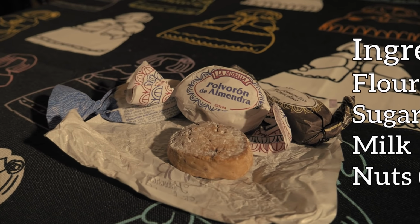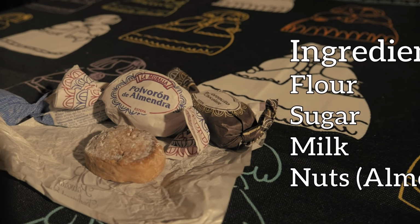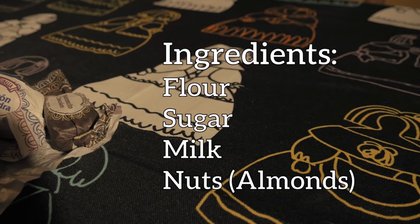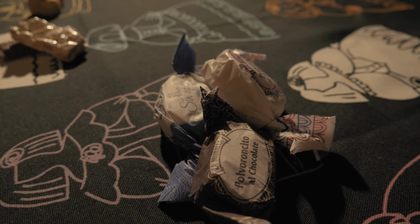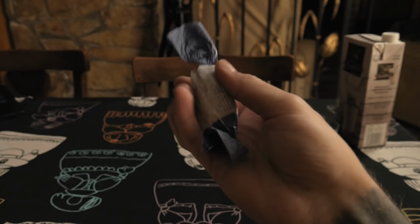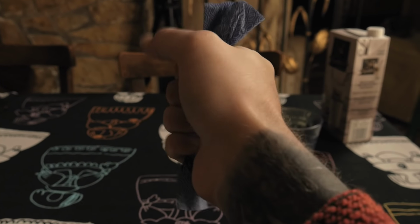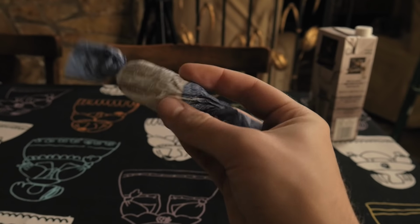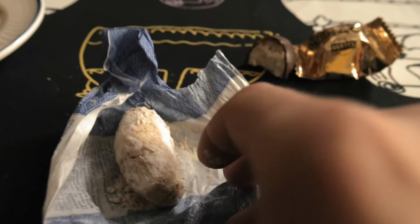Made primarily from flour, sugar, milk and nuts, the polvorón is mostly produced in Andalusia, which is the southernmost region of Spain. Spaniards across the country enjoy this tasty treat all year around, but primarily it is produced and consumed at the Christmas season. I personally love the polvorón due to the nature of which you eat them. Firstly, you have to try and pulverize them by squeezing them in their wrapper, which actually has the opposite effect of pulverization and keeps the biscuity treat firm and stops it falling apart while you're trying to eat them.